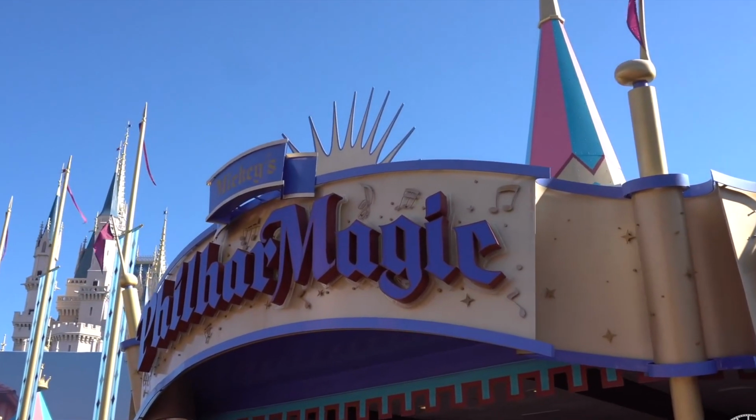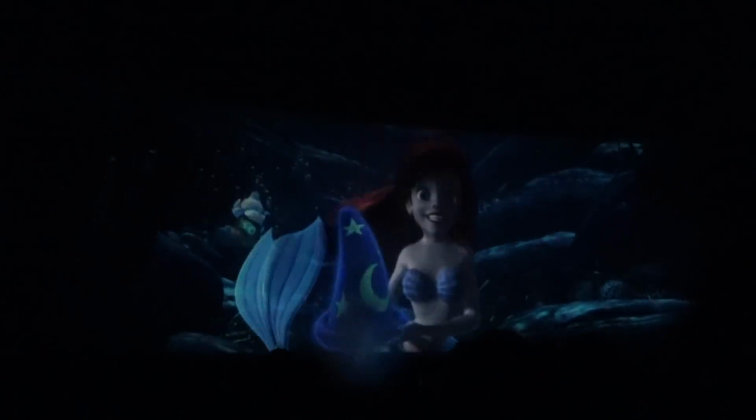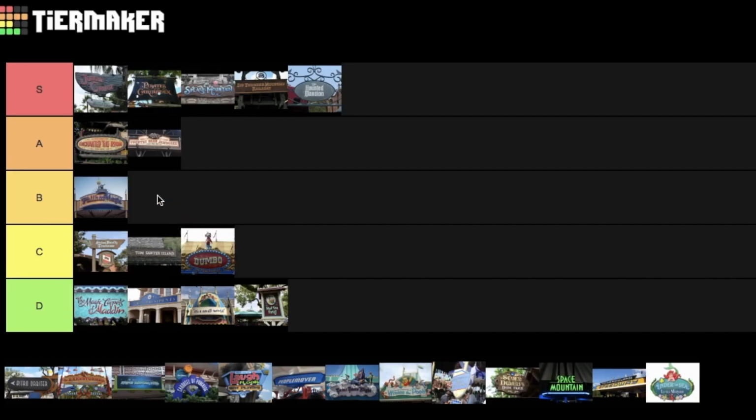Now onto something a little bit better, the 3D show PhilharMagic. This is a great show filled with classic Disney characters and a fun storyline. I wish there were more attractions featuring Donald Duck, but this will have to do. This will fit nicely into B tier.